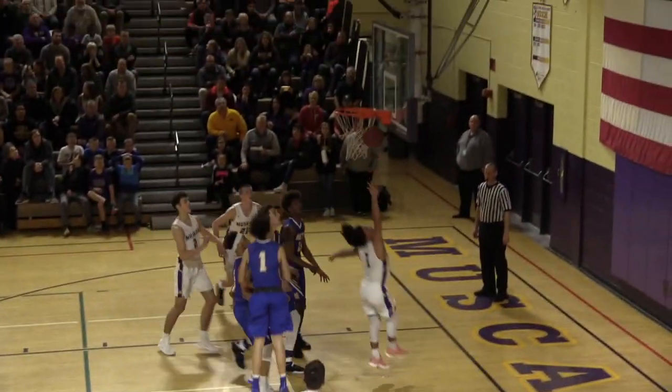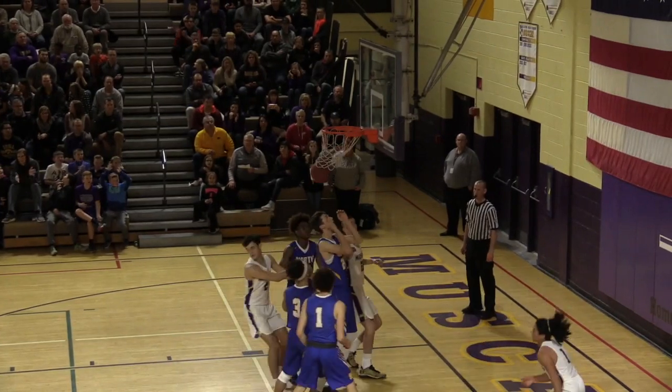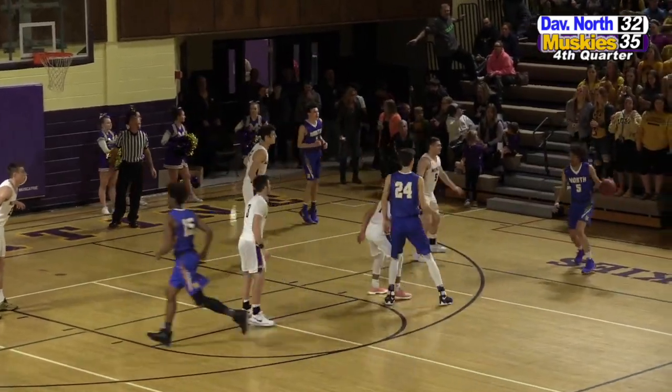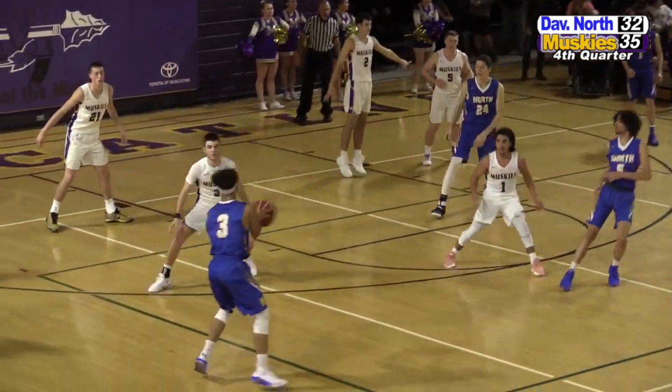Two quick guys going at it there. Strong, confident take for the senior guard. Antonio Melendez averages just 2 points a game, but usually his buckets are timely, and that one certainly fits that bill.